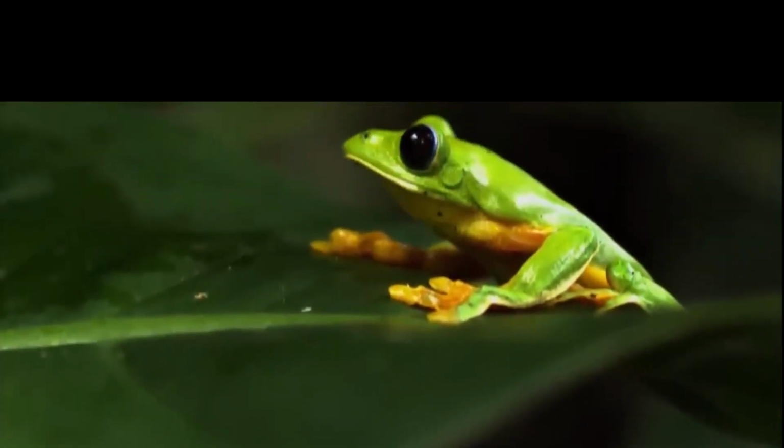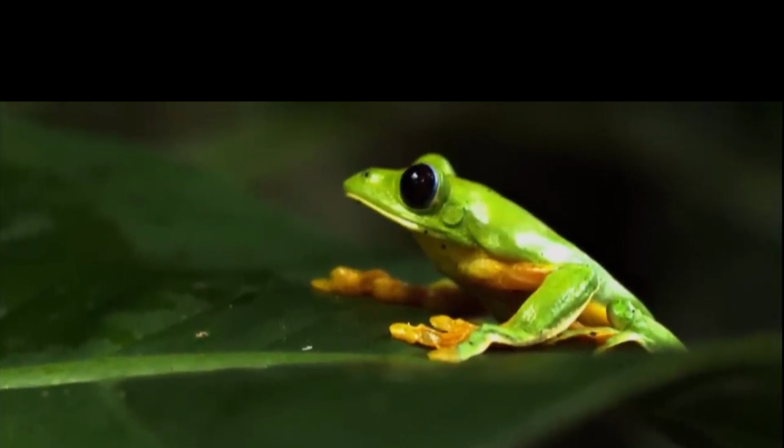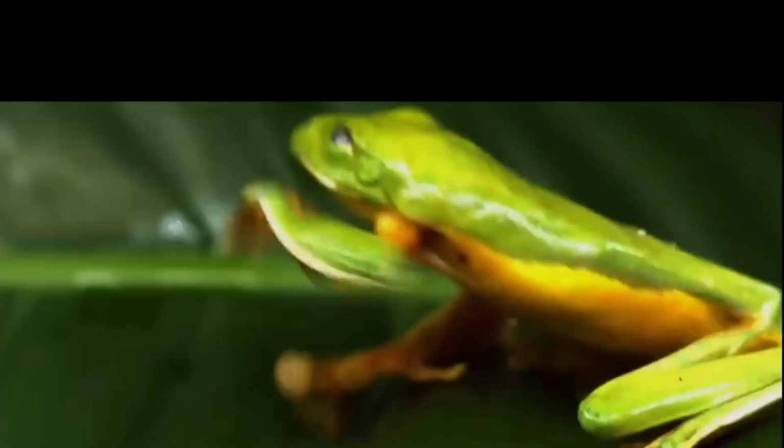Tree frogs with their sticky toes can climb up our water plants and our trees. During the rainy season, which is their mating season, you can hear them all night.